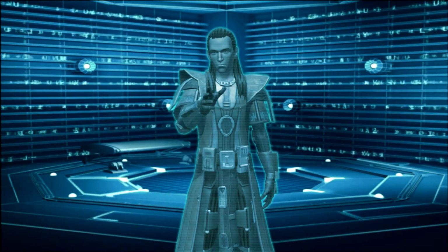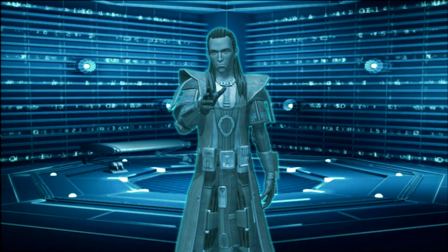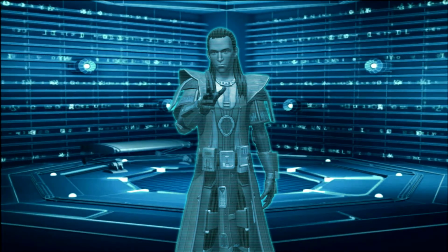In the next chapter, we'll take a look at possible roles the Jedi Temple Guards could have taken up outside of just defending the Jedi Temple.